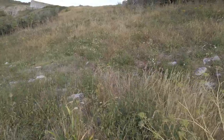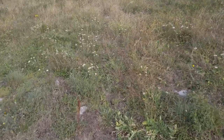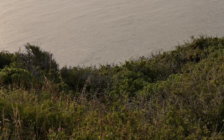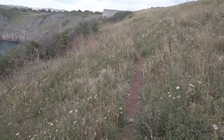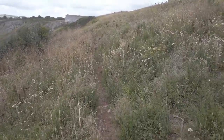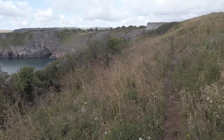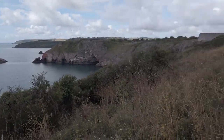So this is the kind of territory the Kestrel is patrolling and hunting in. Pretty ideal terrain for voles and small mammals. Having a look for any signs of kill. Haven't seen any, but that's not to say they're not eating here. Although I suspect they are taking the kill back onto a cliff ledge somewhere.